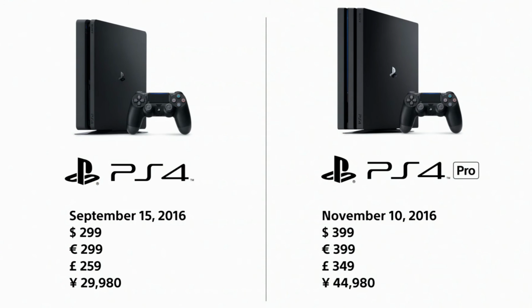I'm starting to think the Pro is probably the best way to go if you're thinking of getting a new PlayStation. You get an extra USB port, optical drive, and 1 terabyte for basically an extra £40 if you're in the UK, or an extra $100 if you're in America.